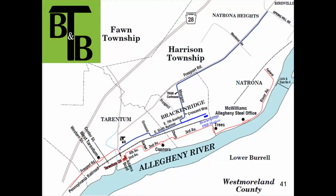The next line is the Trenholm, Breckenridge, and Butler Street Railway. It ran its first trip in 1912, and there was never a direct connection between the Allegheny Valley and the TB&B, even though the lines were a few feet apart. And we'll see some images later on where they actually pulled the cars across the gap.